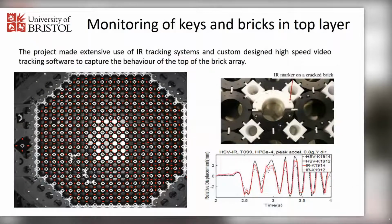What we were able to do with this system was to track things like keys. Here you can see on the left-hand side, we've got some templates on a black background of the things we want to track. In this case, our software has picked up the keys, and you can see in the main picture all of the keys have been picked up, which are all of these little red triangles where the software has identified a key. And then from frame to frame, we would look at where all the keys were, and that would allow us to produce plots like this one on the bottom, which shows the relative displacements of various components.